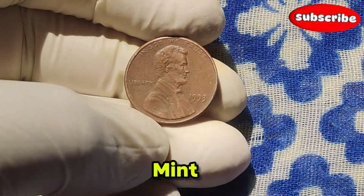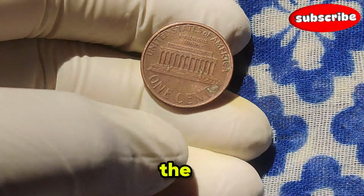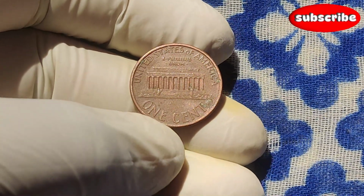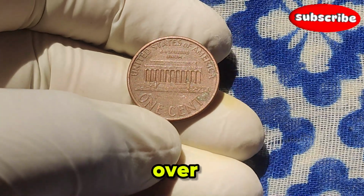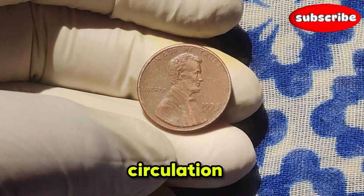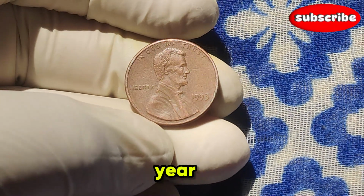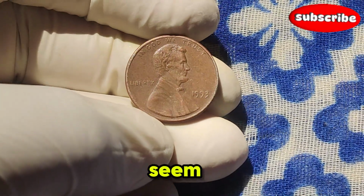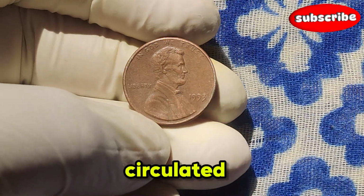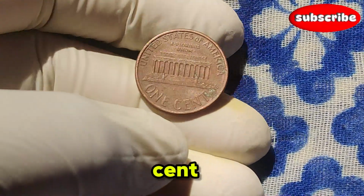The Philadelphia Mint struck more than 5.68 billion pennies in 1993, while the Denver Mint produced more than 6.42 billion coins. The San Francisco Mint created just over 3.3 million proof pennies intended primarily for collectors rather than circulation. With more than 12 billion coins created in a single year, the 1993 penny might seem like one of the most common coins in existence. In ordinary circulated condition, these coins typically remain worth their face value of 1 cent.